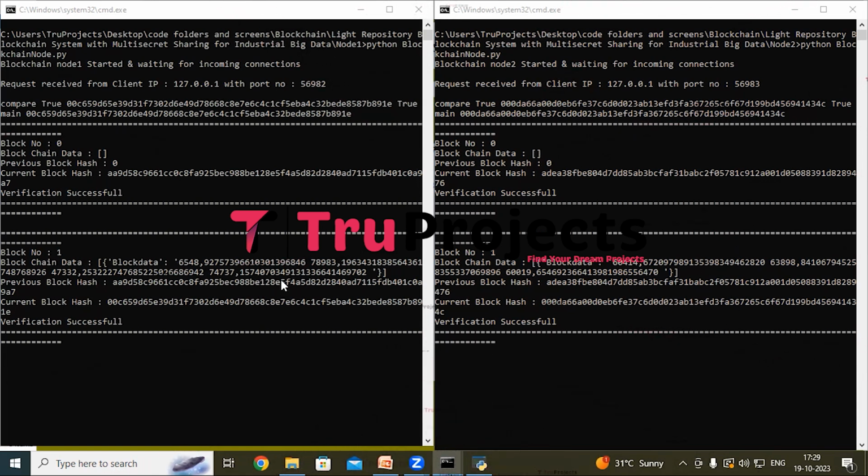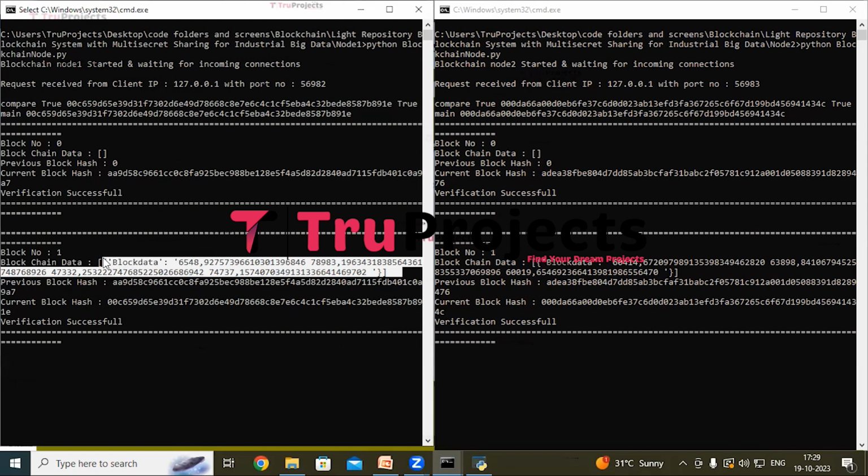And we can see the current hash value of block 0, this is the current hash, has become the previous hash of the current block, that is block number 1. Indicating a successful verification in the blockchain system. And instead of the initial input, we see a representation of Shamir's secret, which is super secure and not understandable by anyone. To get back the original data, just enter the block number. The application collects the shares from all nodes and brings the original information back together.